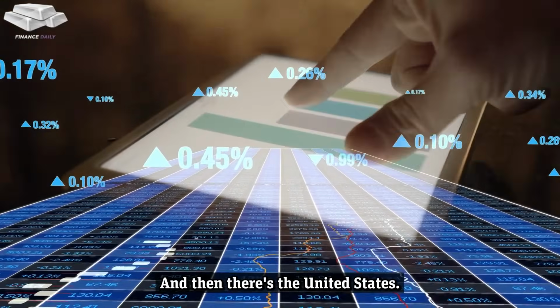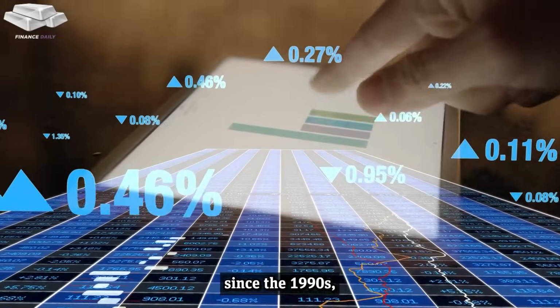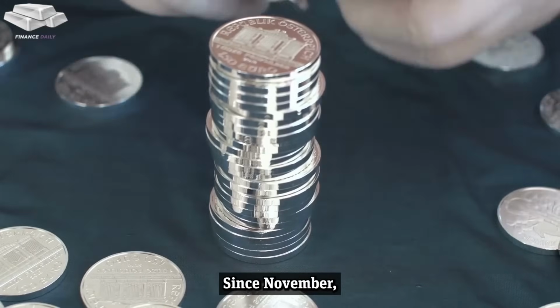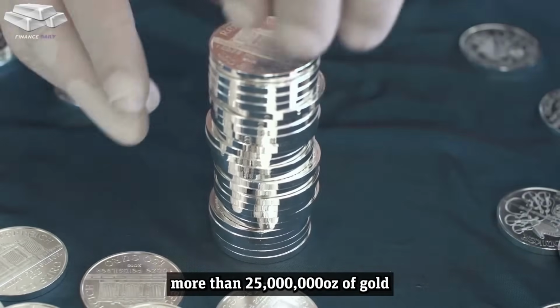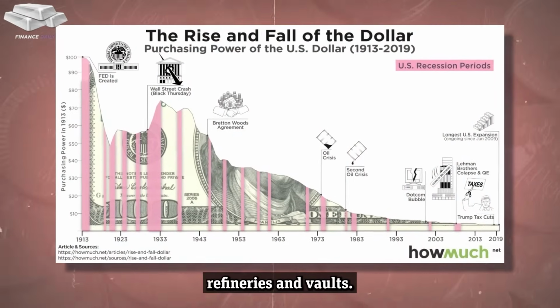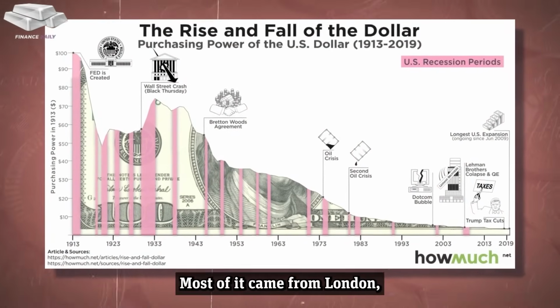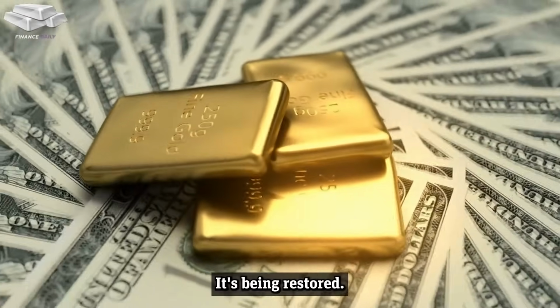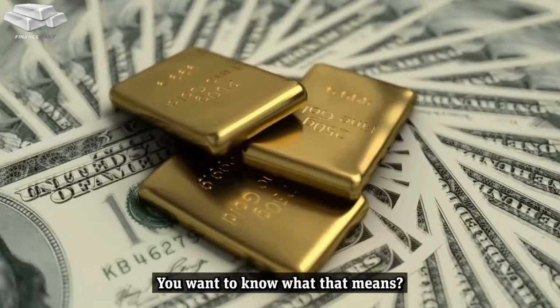And then there's the United States. For the first time since the 1990s, we are now a net importer of gold. Since November, more than 25 million ounces of gold have been imported into U.S. refineries and vaults. Most of it came from London, some of it from Switzerland. It's coming back. It's being reshored. You want to know what that means?